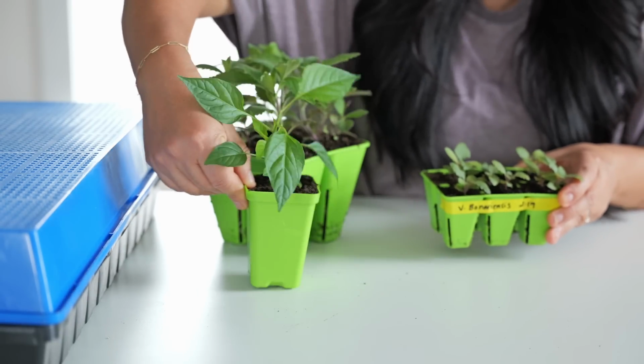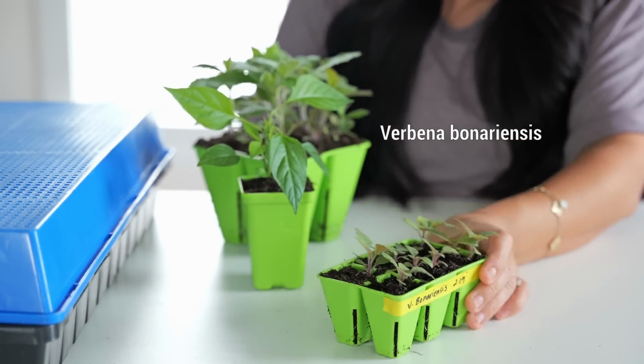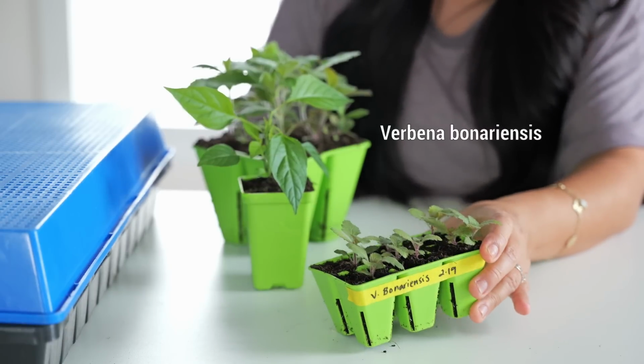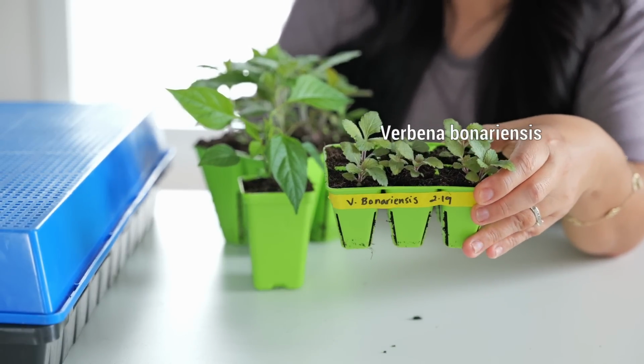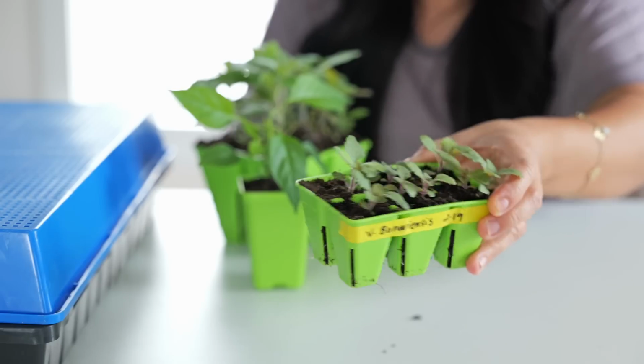Over here, these are my Verbena bonariensis. These guys right here that you're looking at, I started them on the 19th of February. So exactly about a month ago. These guys are growing fast.